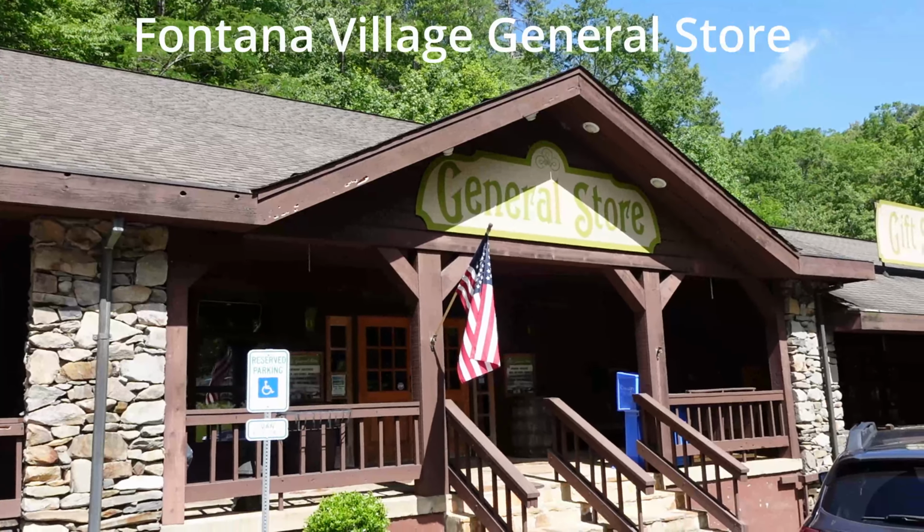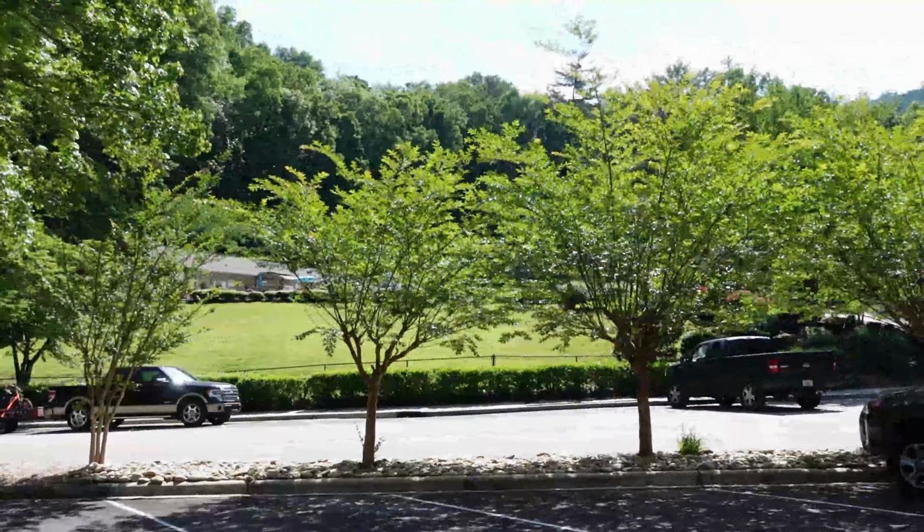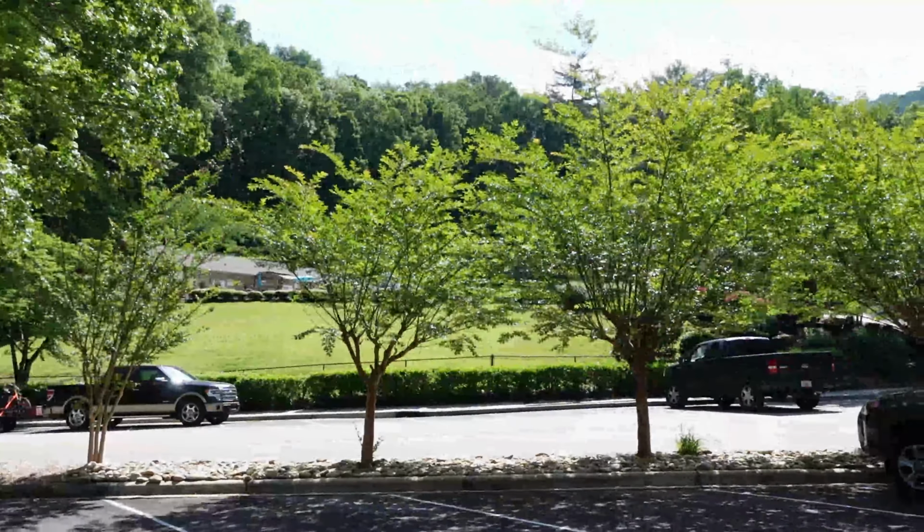Here we are at the Fontana General Store. And right up that hill is the pool they have with the lazy river. I think they have like an arcade and game room up there too. Some cabins are over that way. Unfortunately, the general store is not open, so we will not be checking that out.